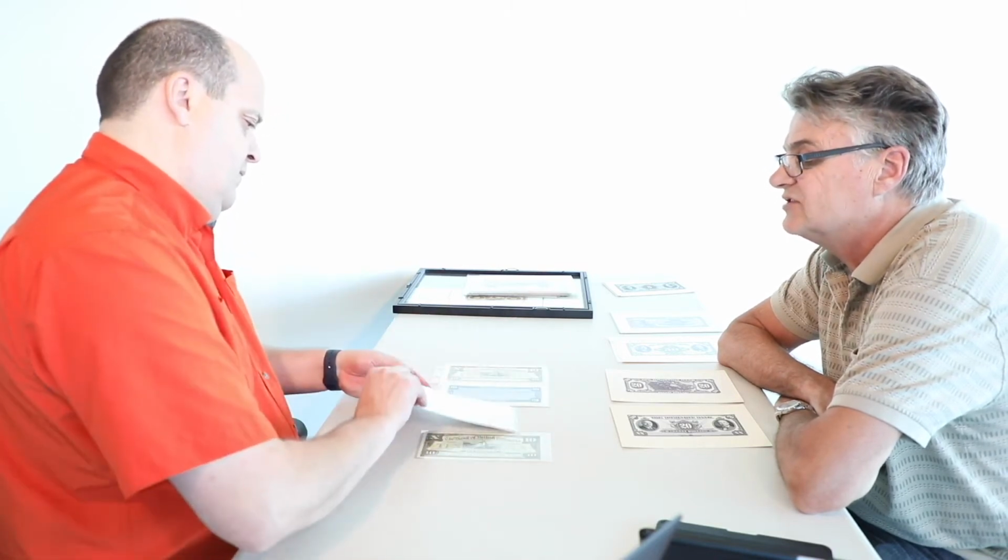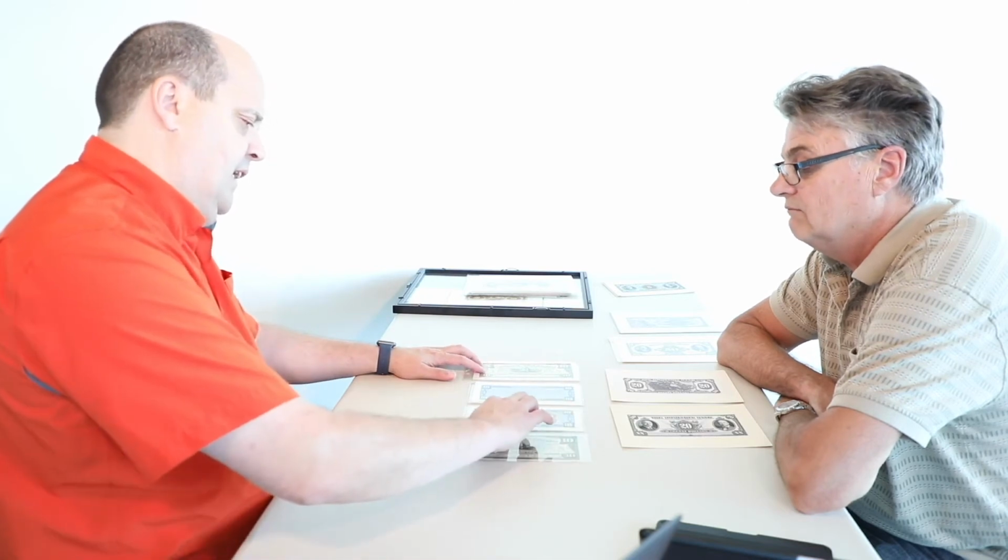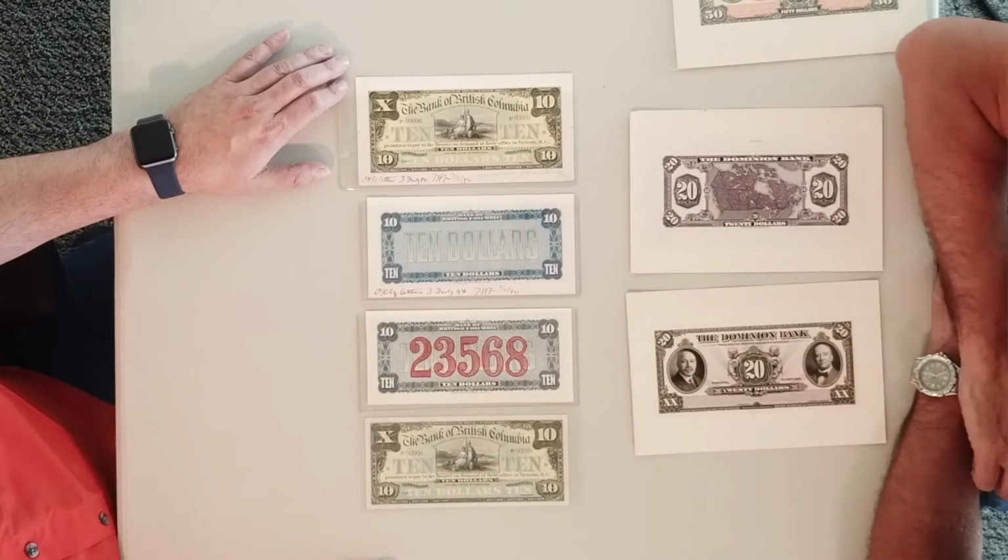Okay. So this is the Bank of British Columbia. It was chartered in 1862 in Victoria, British Columbia. It merged with the Canadian Bank of Commerce in 1901. These notes here are proofs from 1894. All Bank of British Columbia issued notes are extremely rare and extremely expensive. Why are they so rare? Because there's hardly any of them that have survived. And the numbering here, is this just to let it know what it is in the series? I don't know why they put that on there. So there's one with and one without.